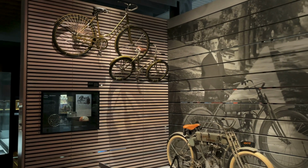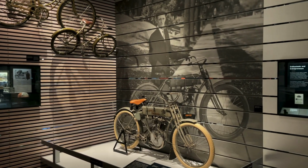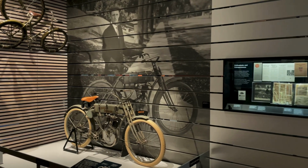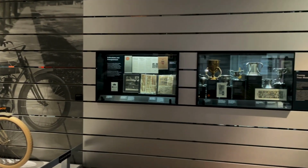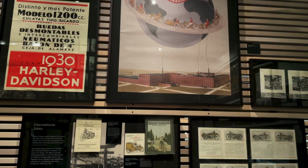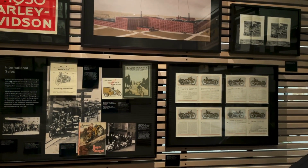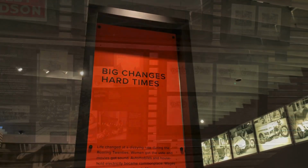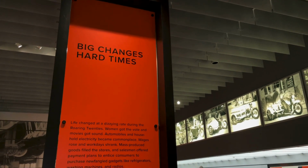And in here is one of the first V-twins manufactured by Harley-Davidson, which is kind of the trademark by which we recognize this motorcycle. And in here you can see also some of the posters, some of the marketing materials again, and of course a lot of interesting information included up there.